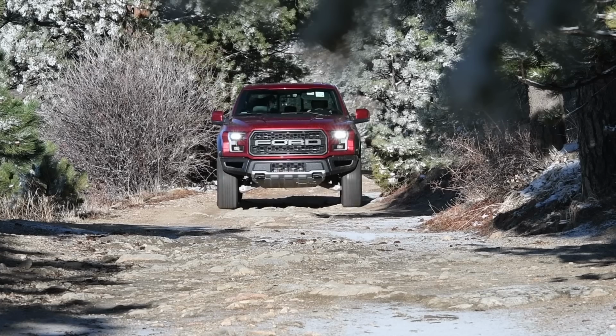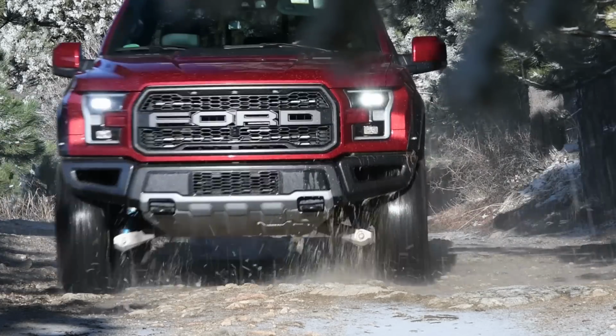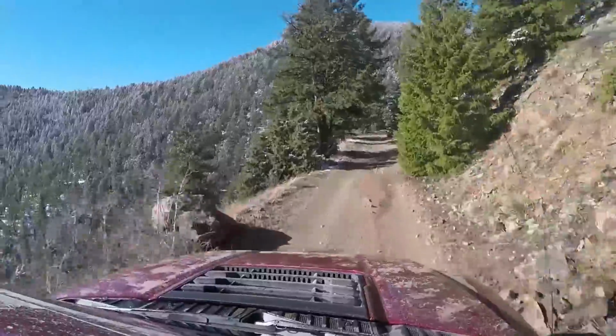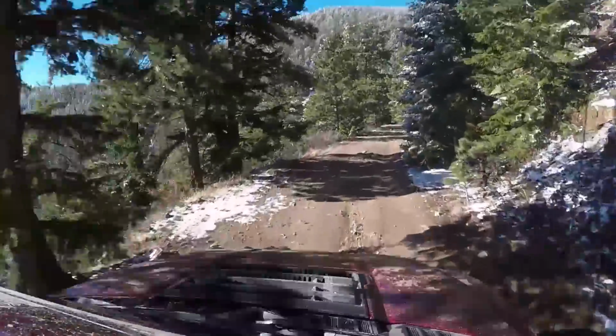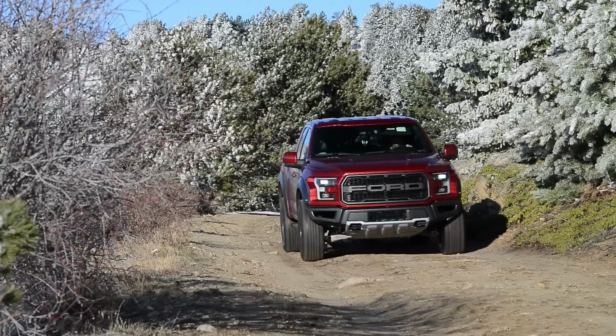It doesn't work. I mean, these Raptors are really designed more for Baja use than for bounding down an old mining trail here in Colorado, but it's such a multi-purpose tool. You really can do just about anything as long as you can fit this thing through it. It's enormous. Such a big truck, but it just drives over anything.